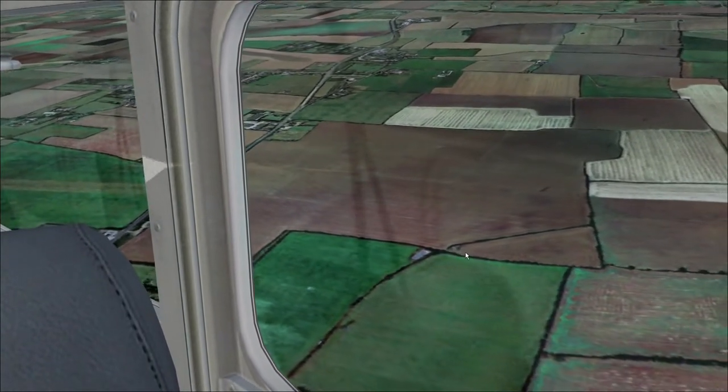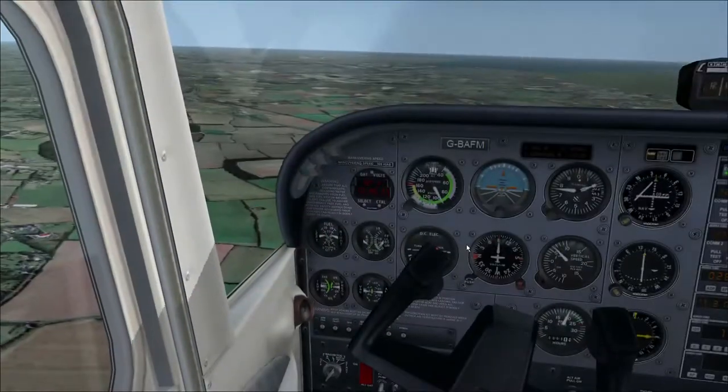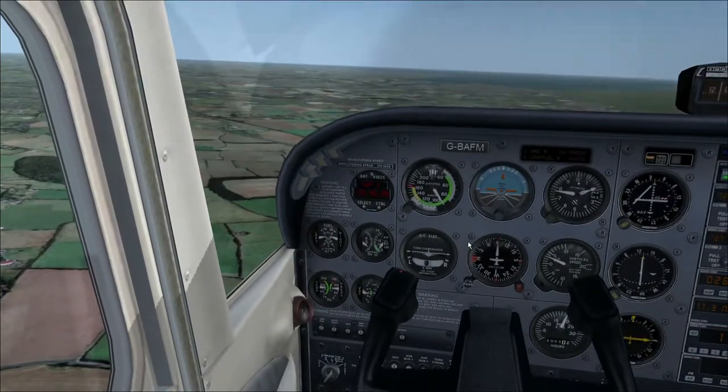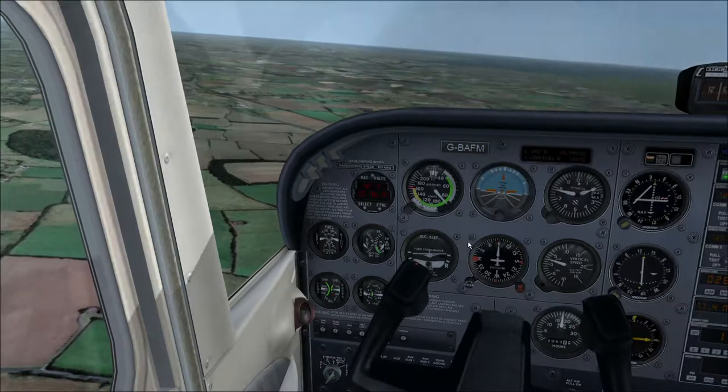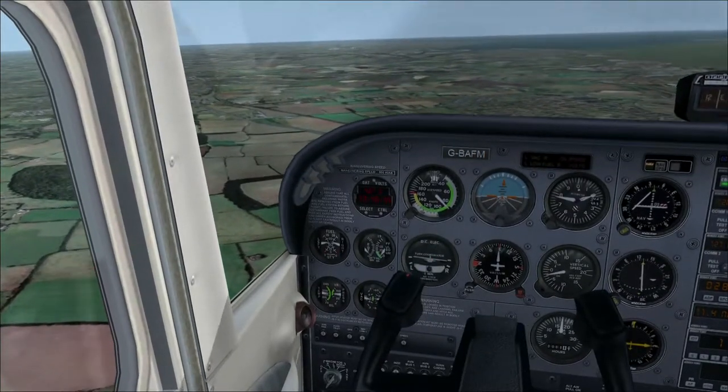There it is there. So it looks like we're flying pretty well parallel to it now. So I'll cut the old throttle a bit. Now you see we're out of the green arc on the throttle, aren't we?